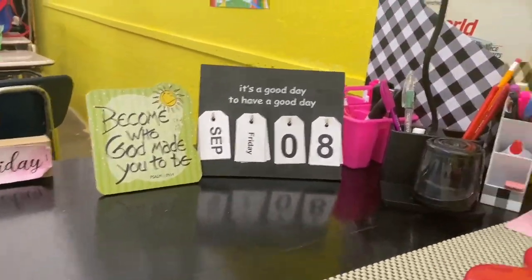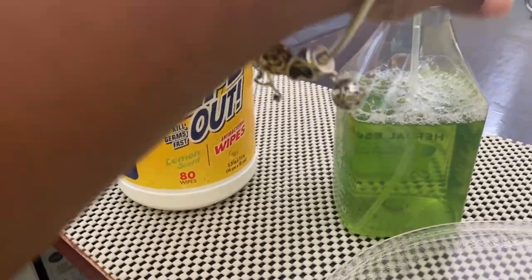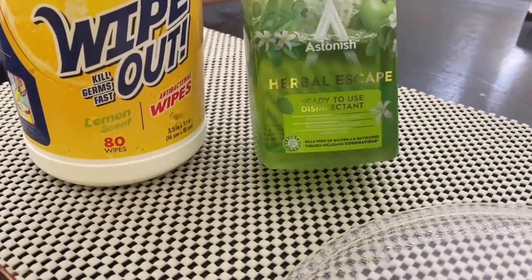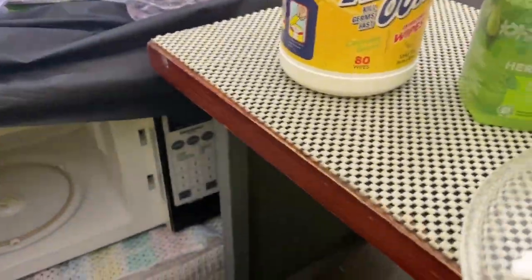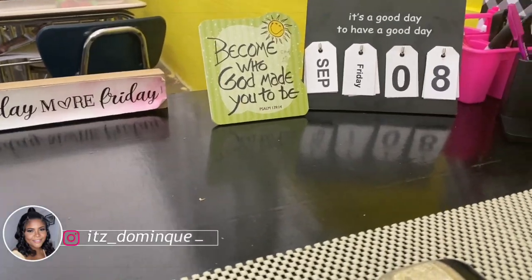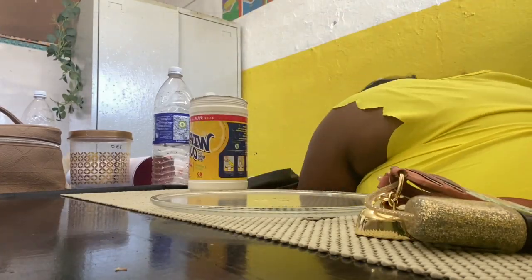Guys, so today is Friday and I'm basically just straightening up my desk and cleaning out the microwave because it's the weekend. I'm making sure everything is clean using my disinfectant germ wipes, and I'm using my herbal escape disinfectant to clean up. Because it's Friday, we'll be home for 2 days.